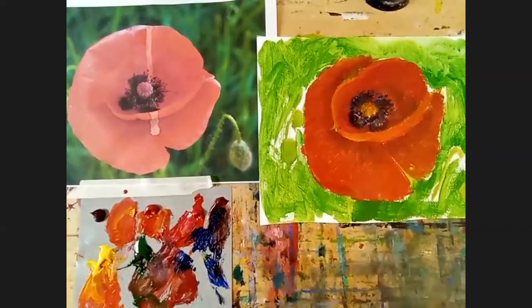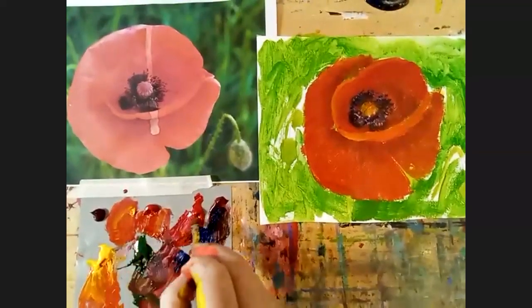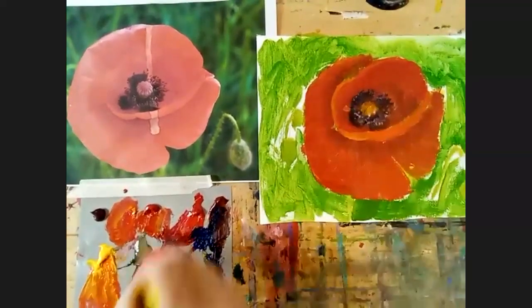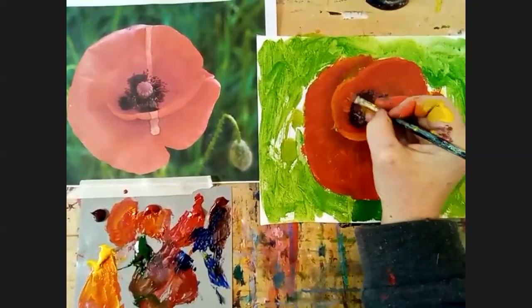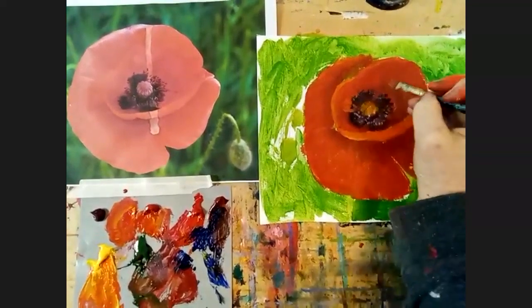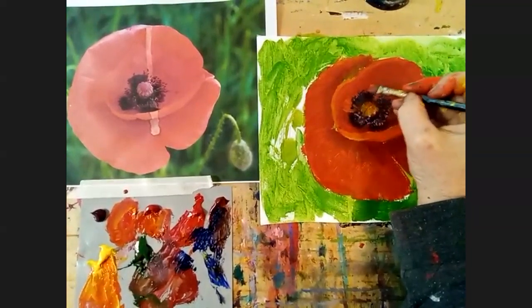Then I'm going to come back in with my little flat where I have a little bit more control, and I'll take a look in a second. Amazing how it jumps out with the green background. It still stands off the page. Just one second, I'm just showing the next step.